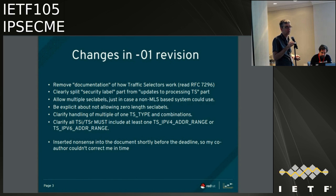And then because there are now multiple types of traffic selectors, I clarified that you must at least pick an IPv4 address range or IPv6 address range, because the core RFC didn't say that, because those were the only ones you could pick. And then I made some editing errors, and there's still some cruft that I need to remove. And that is basically it, I think. So any questions?